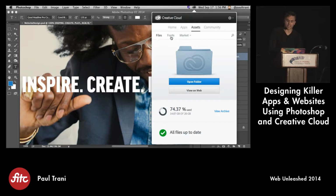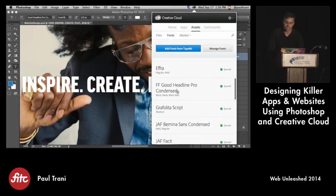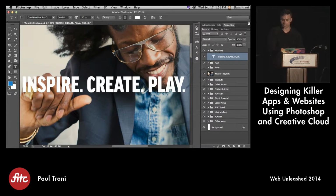All right, so that brings me to assets. Okay, so we've synced files. We can go to fonts. We can see Good was one of the fonts. A couple others. Really doesn't matter. All I know is all my fonts are synced up. All right, and I can continue to work on this. And I can manage all those fonts. Or even if I wanted to add more, I can select Add Fonts from Typekit.